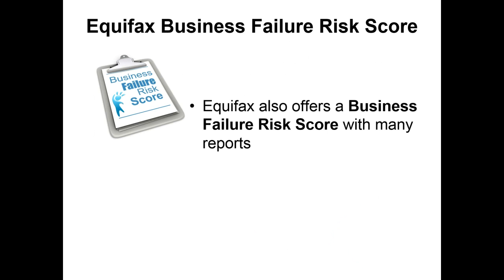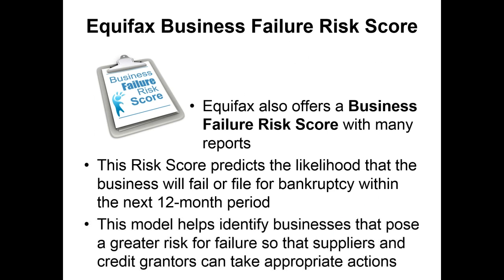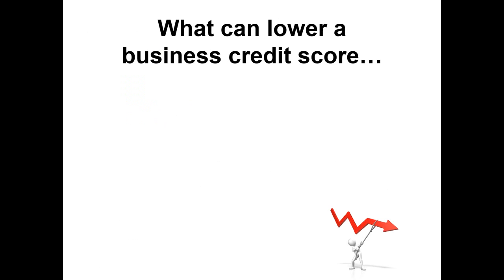Each of the reporting agencies has a similar failure risk score, which predicts the likelihood that the business will fail or file bankruptcy within the next 12 months, basically. And Equifax, or this model, helps identify businesses that pose a great risk of failure, so suppliers and credit grantors can take appropriate actions. Okay, so what can lower these business credit scores?